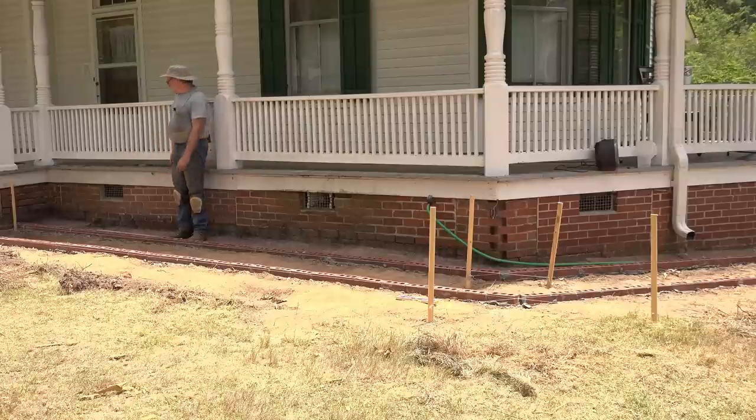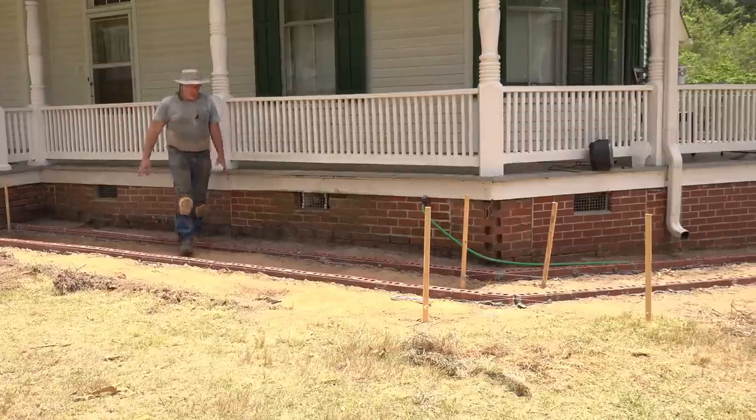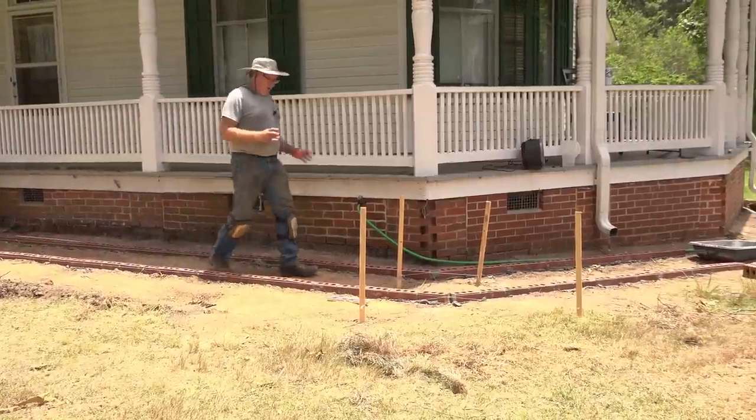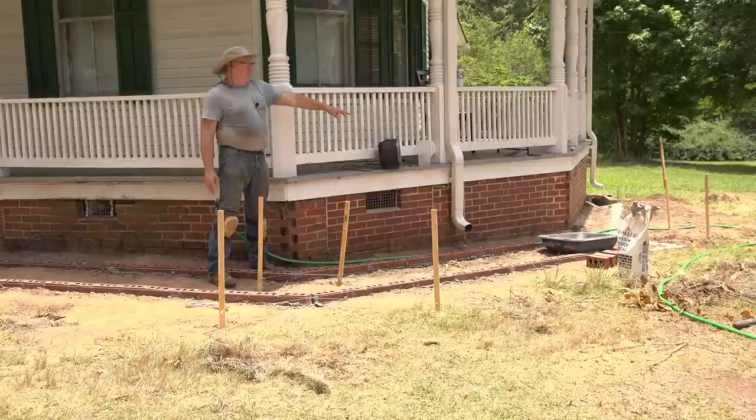Well, it's late in the afternoon, it's getting hot, and it's time to quit because I'm working in the sun, and that's not good in the heat of summer. But we did manage to get a lot done. We got the first row of bricks done all the way down here. We hit the corner, headed down that way, and just about hit the end of the planter.